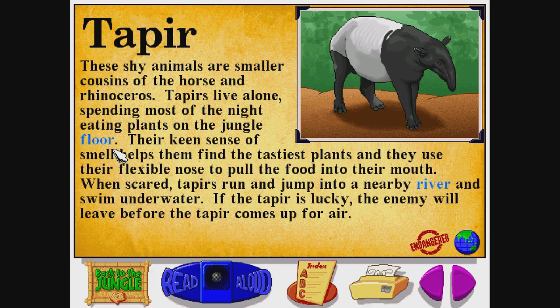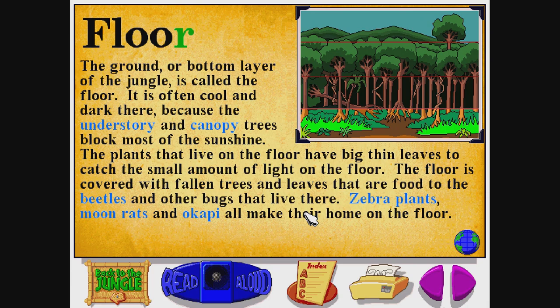Floor. F-L-O-O-R. The ground or bottom layer of the jungle is called the floor. It is often cool and dark there because the understory and canopy trees block most of the sunshine.